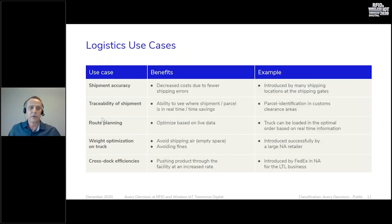So in summary, there are many use cases where RFID can provide significant benefits. By applying RFID before shipping, costly errors can be reduced and traceability can be improved. Having live data also allows the system to plan the delivery routes based on the actual traffic situation. The truckload and weight can be optimized, and this is especially valuable in last mile deliveries in urban areas. Together, all this leads to reduced waste and carbon footprint.